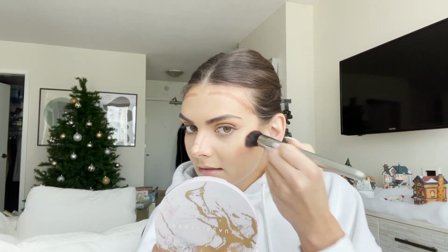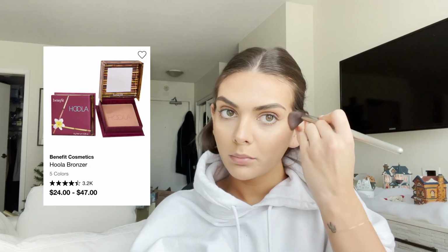Stay tuned for that. Okay, that is the Nude Sticks cream stick applied, and then I like to go over it with a wee bit of powdered bronzer just to set it in place. But yeah, I've been loving this Nude Sticks stick for a while now. I think it's so amazing.